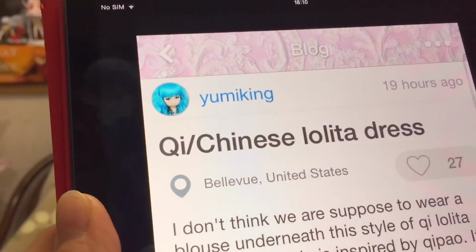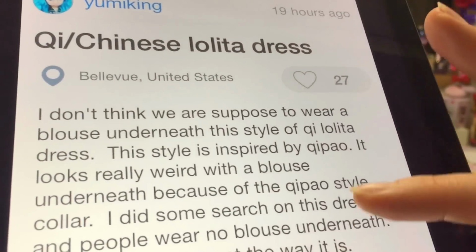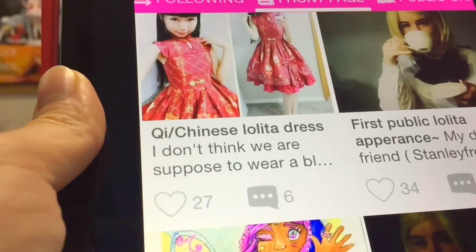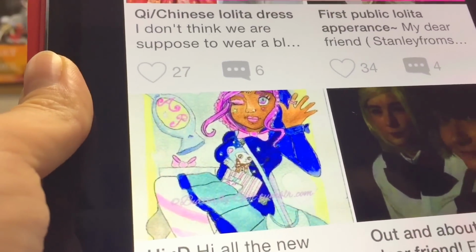Like I said, this community is just starting out right now as well. But it's nice to find other things. It's nice to finally find other people who are into Lolita fashion and exchange ideas. And sometimes you have things that are just connected to Lolita fashion, so for example, like fan arts and such.